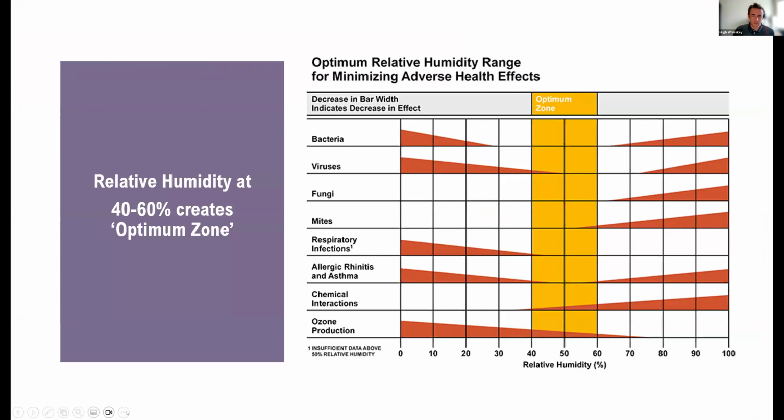One of the main reasons we want to work in this relative humidity optimum zone is because it makes things like bacteria, viruses, fungi, or asthma-creating things really suffer. So they struggle in that area. So your ventilation system is critical, not just for the Passive House energy saving aspect, but also for your health.